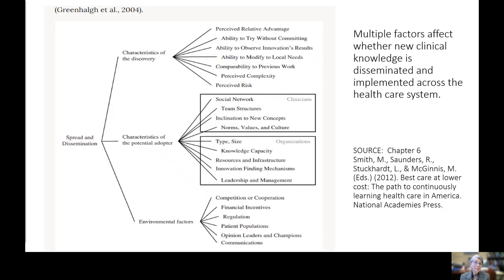Here's another thing I'll just point out because it's so foundational. The source is there, but there's three major chunks in Greenhalgh's look at spread, dissemination, and implementation. First is the characteristics of the discovery or the change, the innovation. Is it easy to do? Is it observable? Then there's the characteristics of the potential adopter. Are they early adopters, laggards? Where do they fall? Do they bounce off of each other as a team and help to reinforce through their social network? And then there are the environmental factors, the opinion leaders and the regulation, and do you even have the funds to purchase the supplies that are needed?